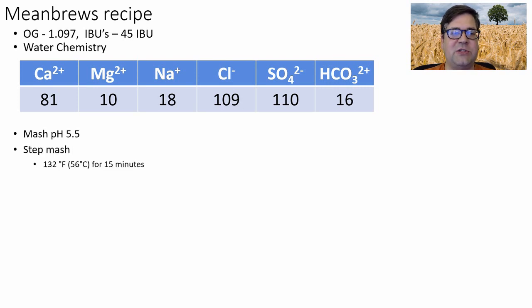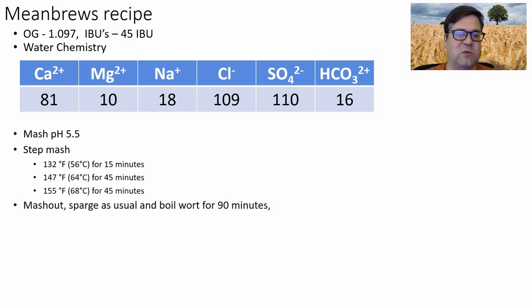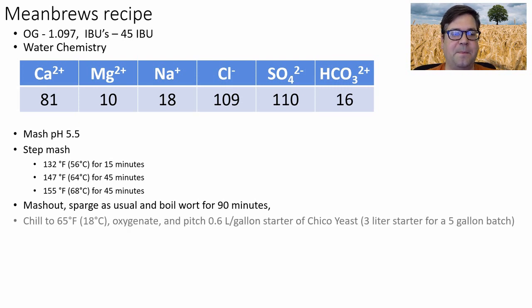I'm going to do a step mash, 132 for 15, 147 for 45, and 155 for 45 as well. Mash out and sparge it as you normally would, and boil it for at least 90 minutes until you hit your gravity. Chill to 65 Fahrenheit and pitch. I'm going to do a 3-liter starter for this 5-gallon batch.